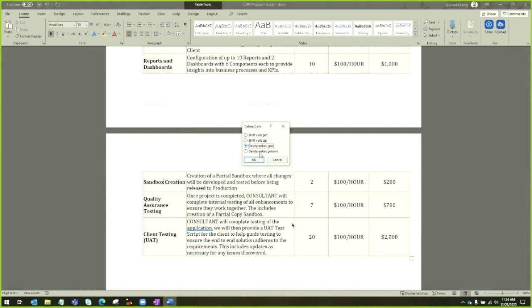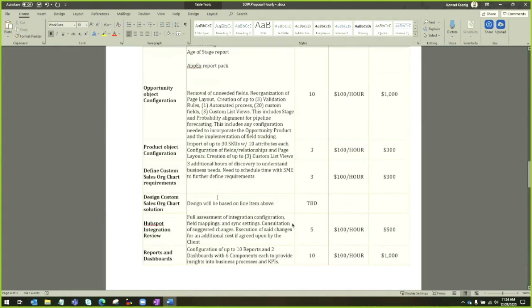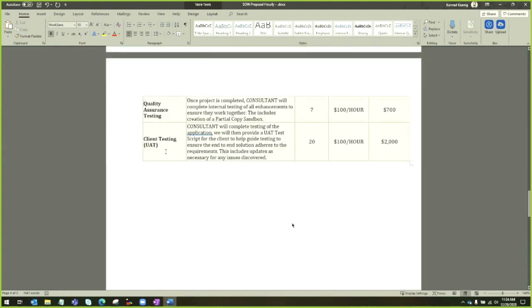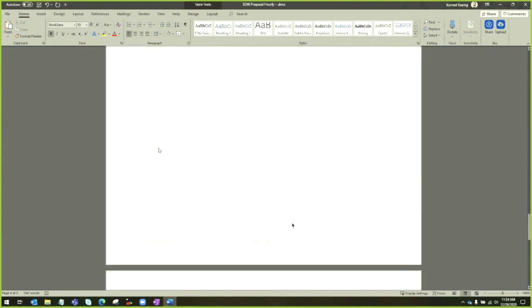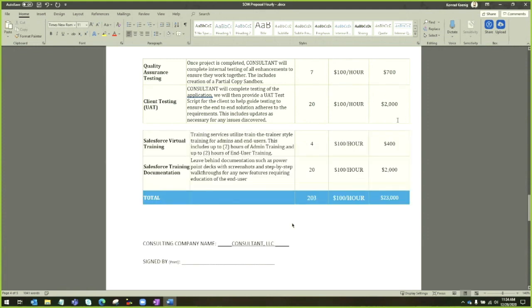Yeah, the other thing I didn't want to do is bombard them with 2 or 3 pages of line items, and I'm already doing that. So. Yep, and then client testing. So let's see, consultant will complete testing of the application. We will then provide a UAT test script for the clients to help guide testing to ensure the end-to-end solution adheres to requirements. So I've seen this a few times.